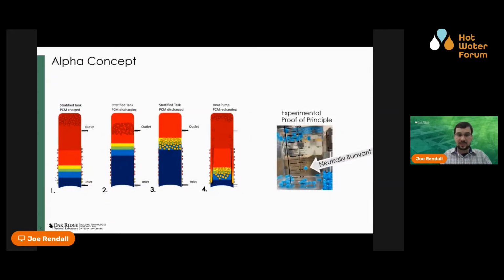So the concept behind our deployment is pretty novel. We developed some IP with the team members to focus on 2 major concepts or 2 major improvements. First, we wanted the PCM to be able to float above the tank where it doesn't interact with the outlet water.